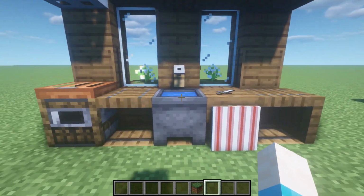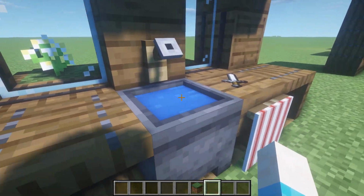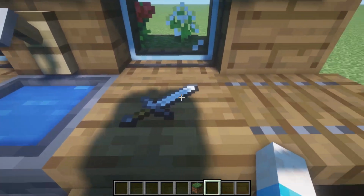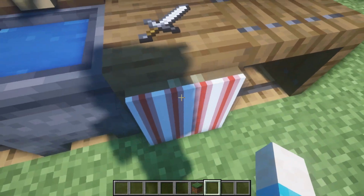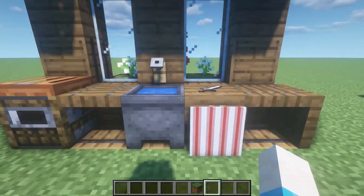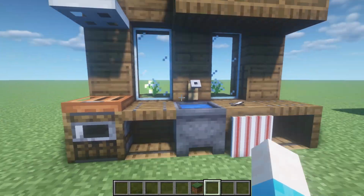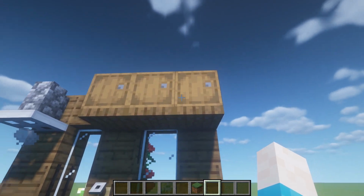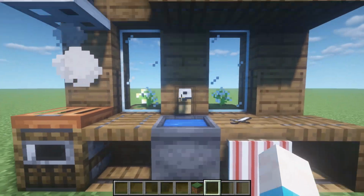Then we've got this trapdoor connecting up to the little sink area here with a hook for like a tap. We've got water in there. We've got an invisible item frame with a sword for like a knife. And then this banner here with just some stripes down it, purely for like a tea towel, so you can wash your hands once you've used the sink. Storage underneath, we've got free storage above your head. Obviously we've got a little extraction fan there too.